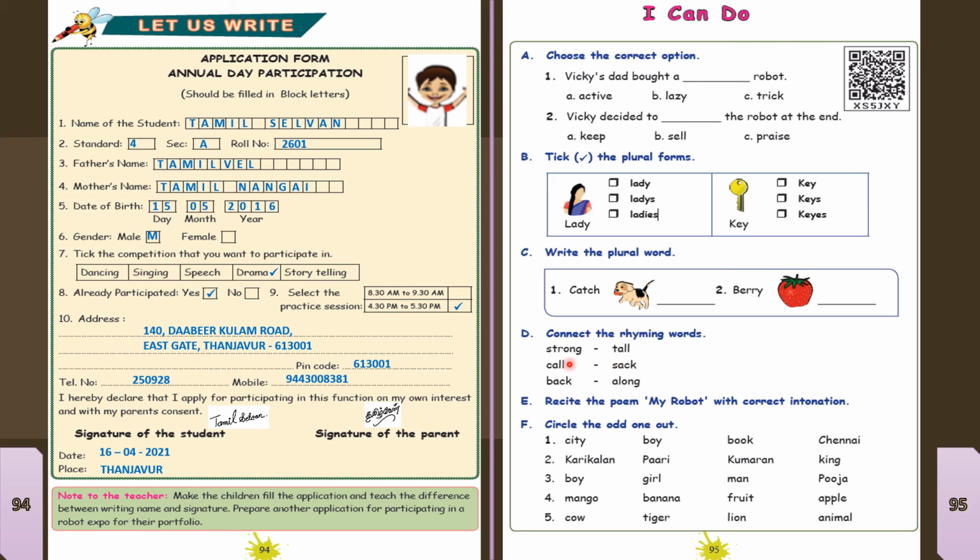Connect the rhyming words: strong, call, back. For this, what is the rhyming word? Tall, sack, along. Which one is? By putting a line, you have to connect the correct rhyming words. Recite the poem, My Robot, with correct intonation. It is in the earlier lesson. We have to go to our earlier link for singing the song.